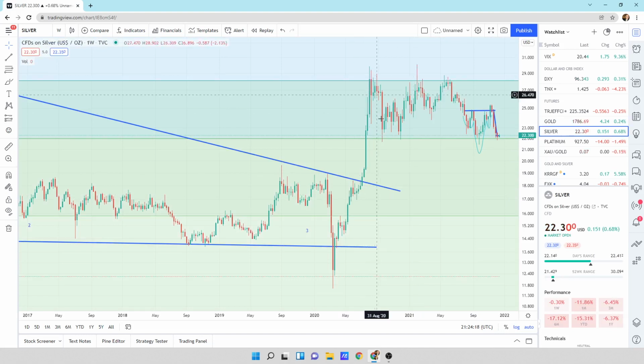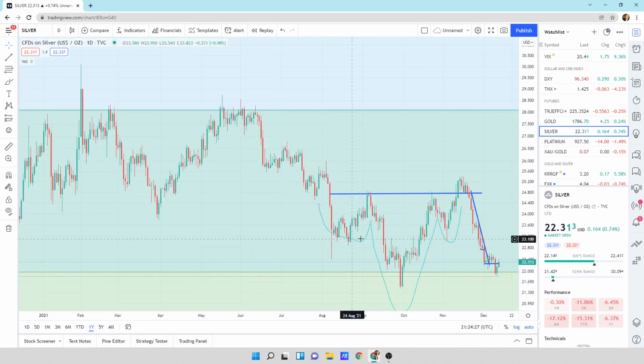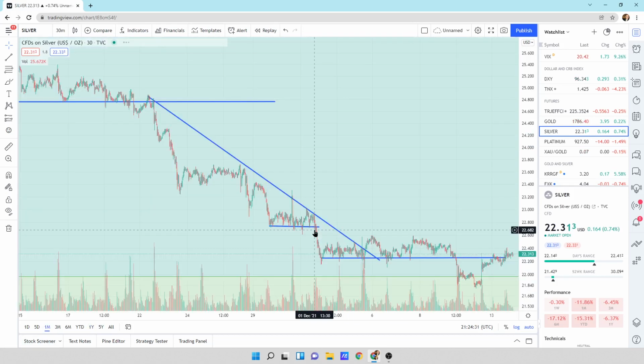But looking at silver, we've got some support right underneath it at $22 an ounce. We're at $22.30. If we zoom in, we're bouncing off that support right now. This is the support underneath it. Dipped below it, we came back up. What this is, we've got a downtrend line. We're squaring up the downtrend line. Hopefully we can get some buyers to step in here and push it higher.